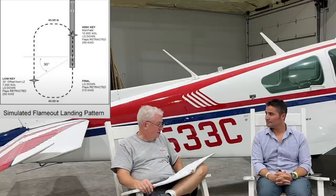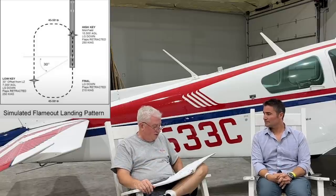Yeah, and a base turn at around 9,000 over the top of the field. Yeah. So, and it's a descending spiral. Low key at about 9,000 feet, mm-hmm. A descending spiral. So you're descending like crazy.